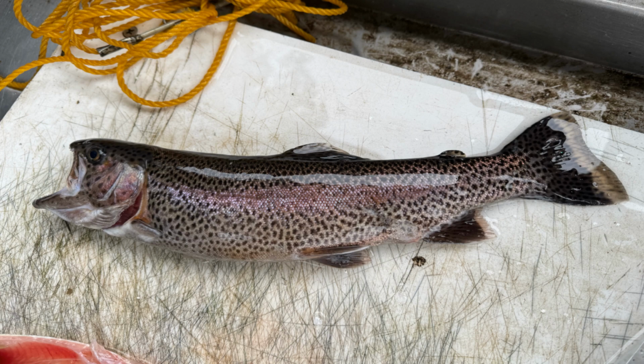But the trout we were catching, color-wise, looked amazing. They looked really, really nice. I was like, wow, that's a nice looking fish. Just nice colors and stuff like that. They look pretty healthy, so maybe they're a recent stock or something like that.